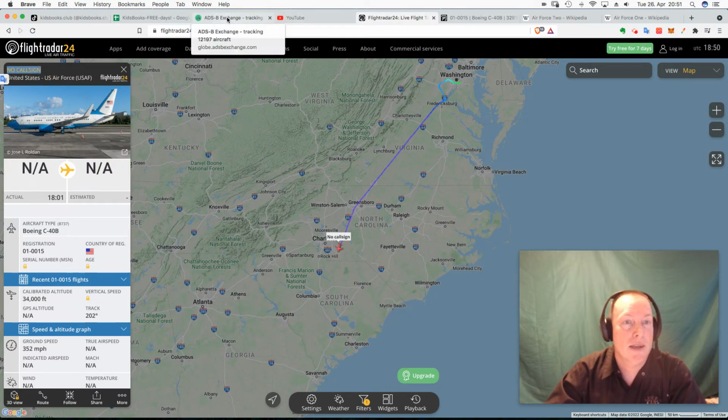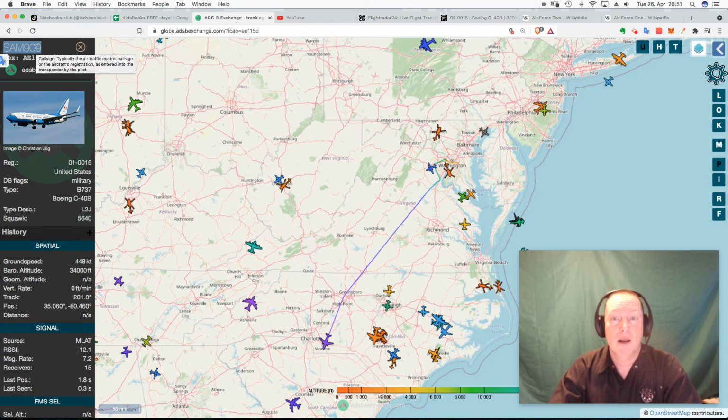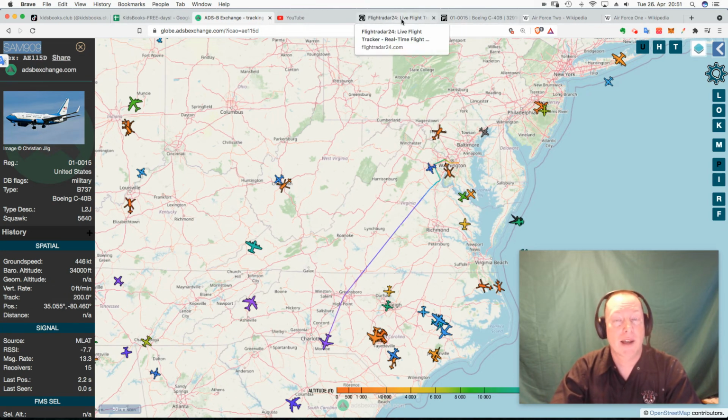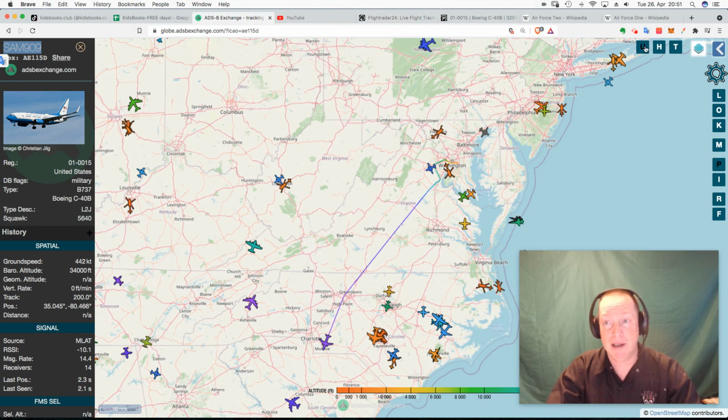Notice in the ADS-B exchange, we do indeed have a call sign. So, lots of differences. The FlightRadar24 site looks better, but ADS-B exchange has a military button. Can't get easier than that for tracking military aircraft.